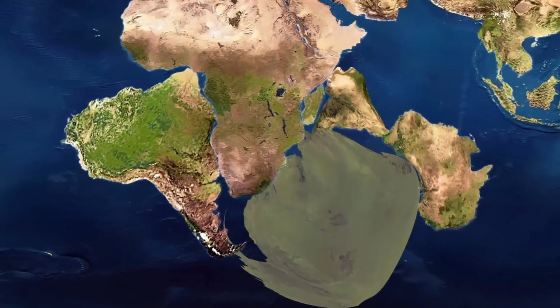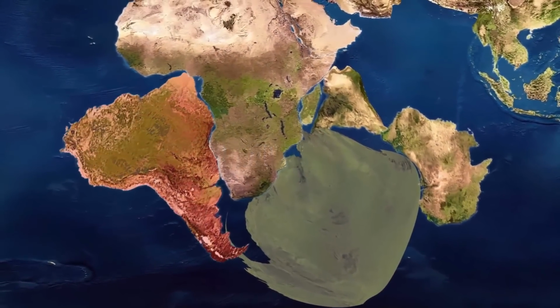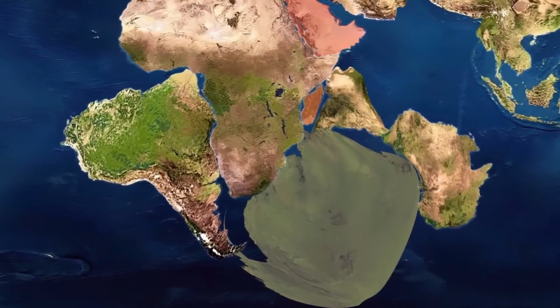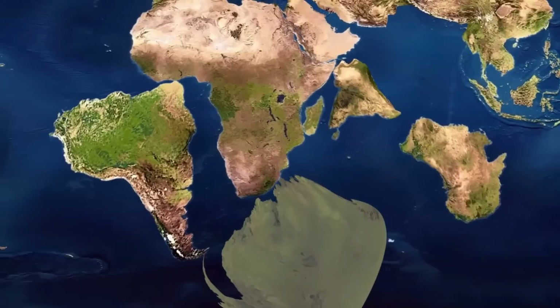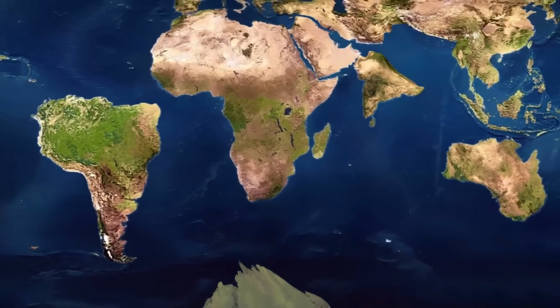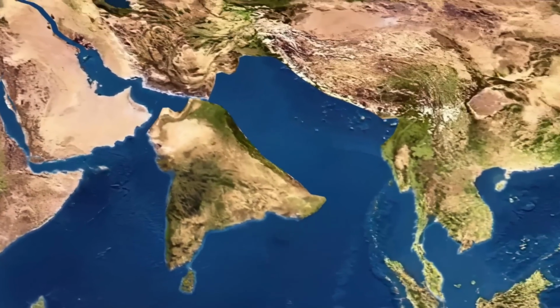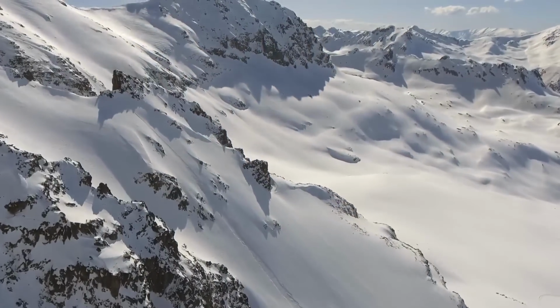There was a supercontinent called Gondwana. It included today's South America, Antarctica, India, Africa, Arabia, Madagascar, and Australia. Then, around 180 million years ago, things started to change. Earth was starting to take its familiar shape. The Indian subcontinent collided with the Asian mainland. The event gave rise to the Himalayan mountain range.